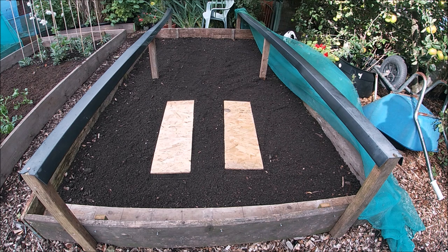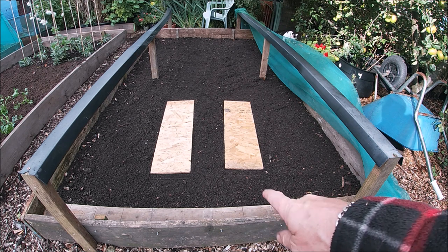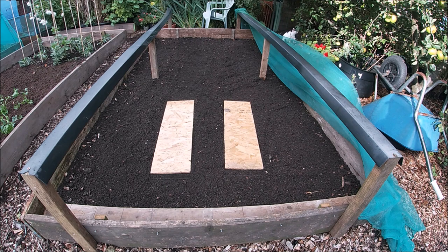Buttercup's just out of the way so I can get on with it. I guarantee you though, she'll be there driving me nuts before we get to the end anyway. But you see the boards here, they're in now. I'm going to be kneeling on them to spread my weight about. So here we go.